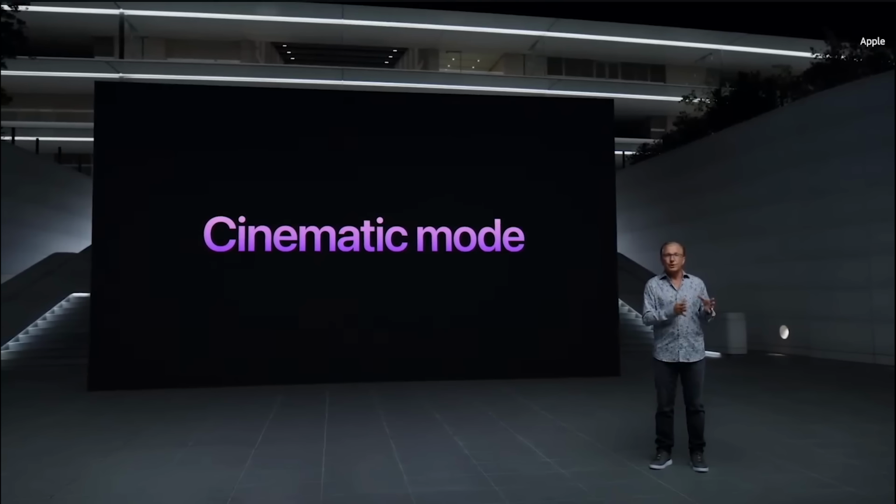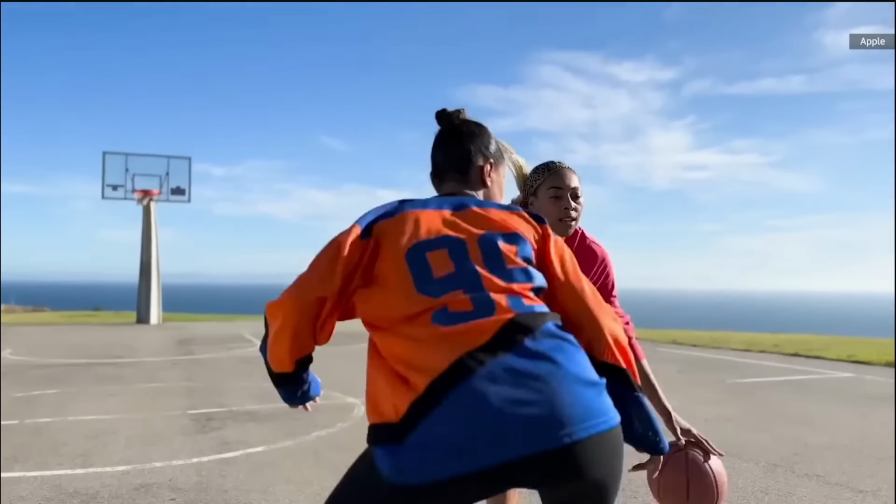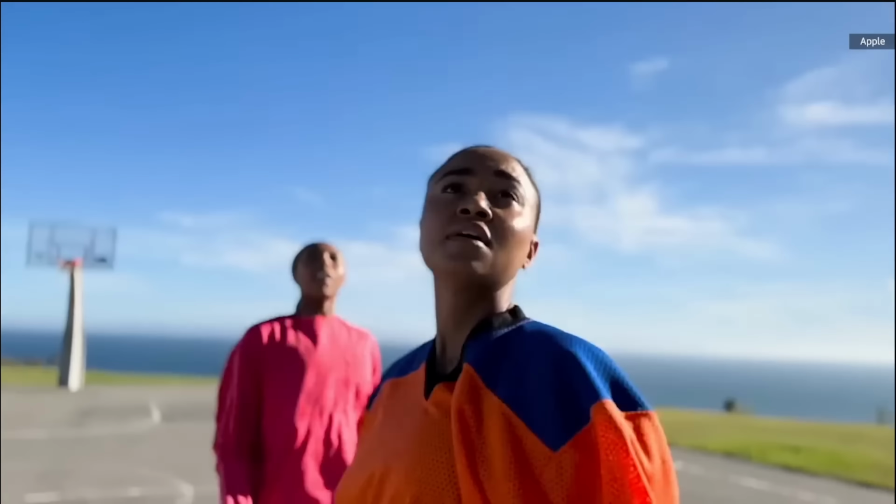Oh well. And now let's talk about the video features of the iPhone 14 Pro. You can finally shoot cinematic mode in 4K, although I didn't really use cinematic mode with the 13 Pro just because it looked really soft around the edges. It didn't look really natural. We'll have to test it out, but that's pretty cool.